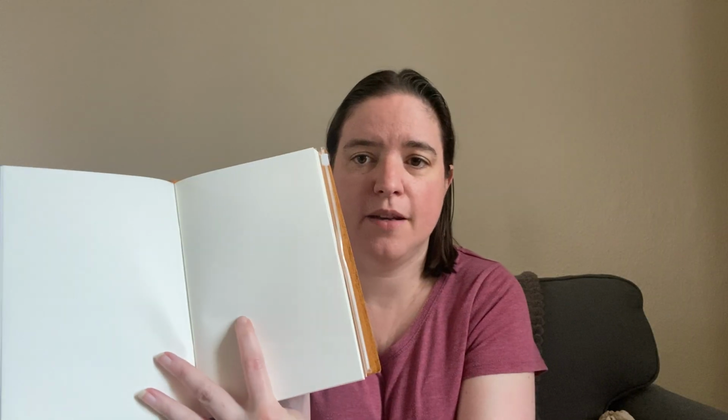And then the middle insert is just a plain paper sketchbook. I don't think it's quite sketchbook paper. No, it's not really thick enough for sketchbook paper, but it is just a plain paper insert. And I plan on using this for visual journaling and junk journaling, and anything I receive that I want to keep, I'm going to put into this insert.